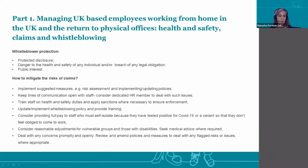So it's also worth touching on whistleblower protection, because even if it's not reasonable to assert that there was a serious and imminent danger, it is possible that the individual could be covered by whistleblower protection. And for a whistleblowing disclosure of information to be protected, the whistleblower must have a reasonable belief that the information tends to show one of the relevant failures in the Act, such as danger to health and safety or a breach of legal obligation. They must also have a reasonable belief that the disclosure is in the public interest, although this is a low threshold test, and most health and safety concerns are likely to qualify.